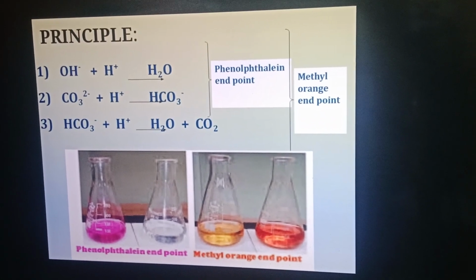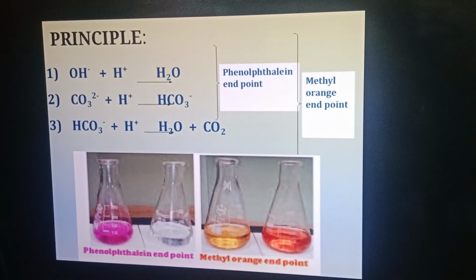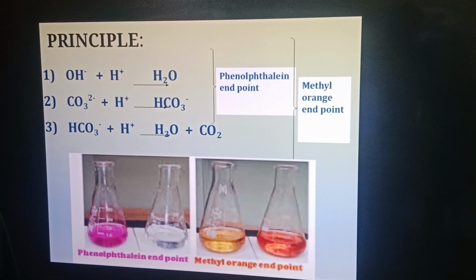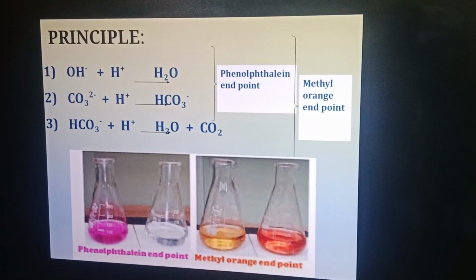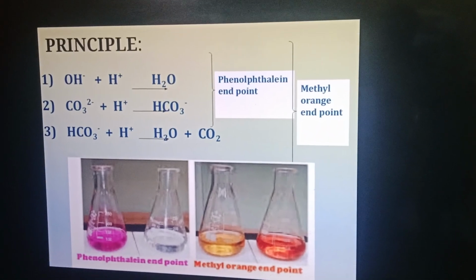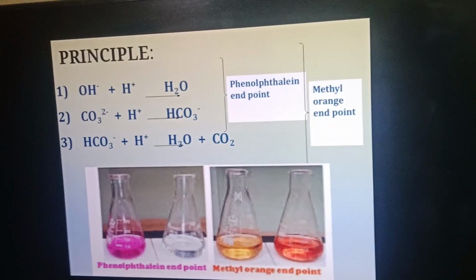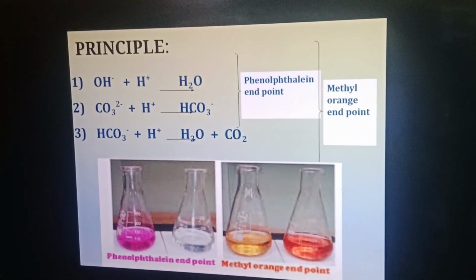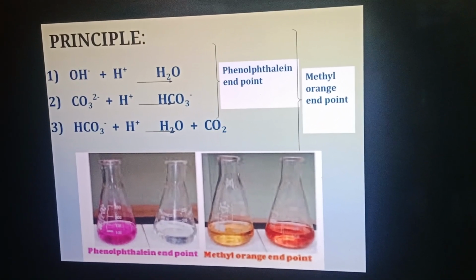The titration of the water sample against a standard acid to the phenolphthalein endpoint shows the completion of hydroxide alkalinity and one half of carbonate alkalinity present. On the other hand, titration of the sample against a standard acid using the methyl orange endpoint marks the completion of reactions 1 to 3.